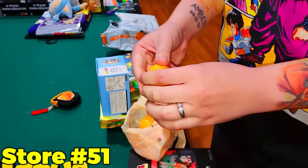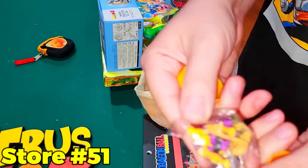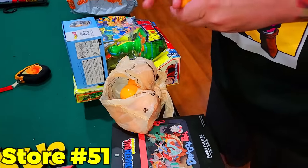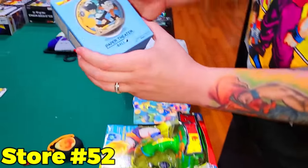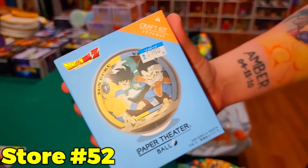I think this came from the same place. They have little figures, I think. Okay. Yeah, like look. See a little itty bitty orange Piccolo in there. Yep. And there's seven of them for seven Dragon Balls. I don't even know who's all in there yet, but we'll figure that out when we open this stuff. Yep. Then we got another paper theater, Saiyan Saga, Goku, Vegeta.